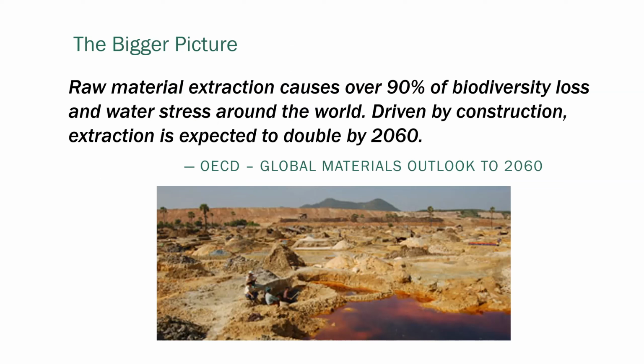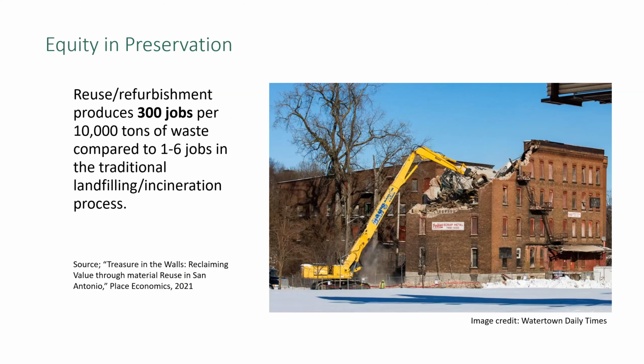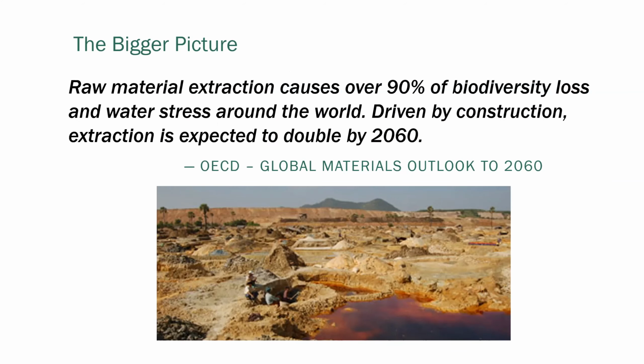And then I also just want to remind us all that it's not just about carbon. We talk about that as a metric for global warming, and it's hugely important, but there are obviously other impacts as well. Thinking about, for example, raw material extraction, which is responsible for over 90% of biodiversity loss. And here in the United States, the construction sector is responsible for 3/4, 75% of our raw material extraction.